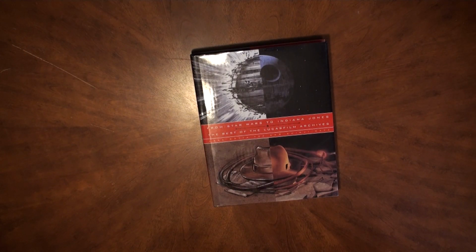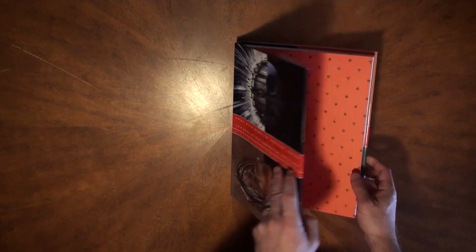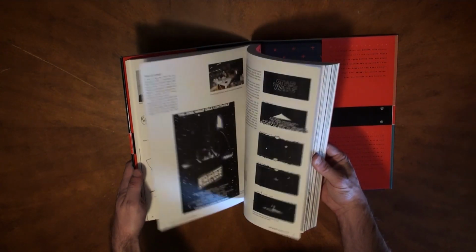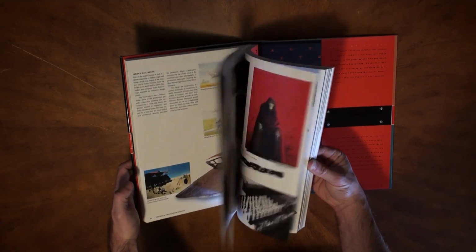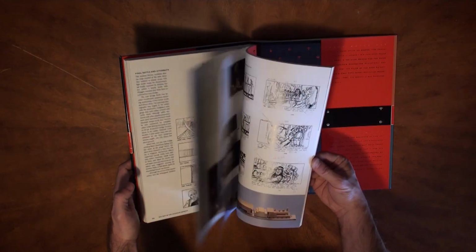Alright, now I'll give you guys a closer look at some of my favorite and most vintage Indiana Jones books. To transition over from Star Wars to Indiana Jones is this From Star Wars to Indiana Jones, the Best of the Lucasfilm Archives book. This is the hardcover first edition of that. Really great book that starts with the Star Wars trilogy and moves into the Indiana Jones trilogy and gives you a great look at what's in the Lucasfilm archives. Models, miniatures, all kinds of cool stuff.